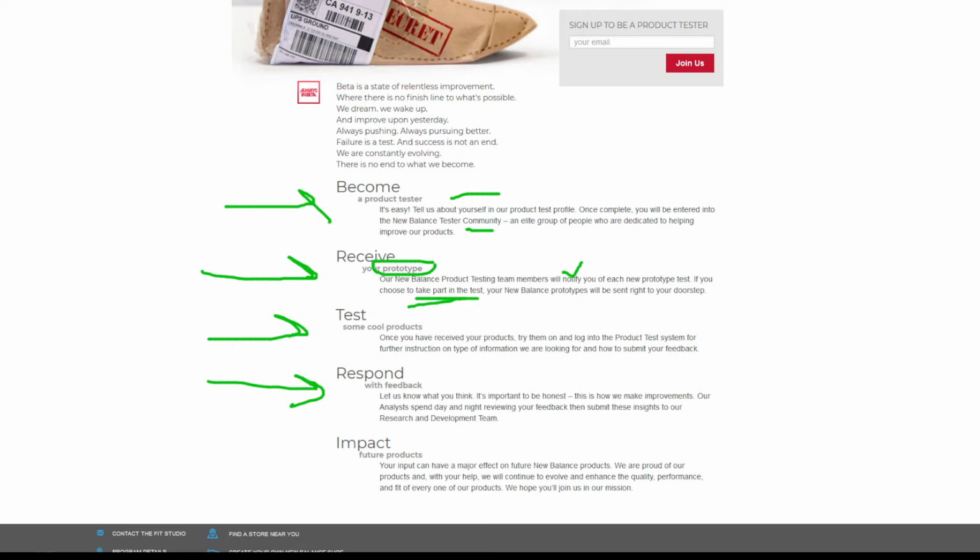It's pretty self-explanatory. Again, you don't really get to keep these, but you can keep them for 4 to 6 weeks, and it can be a cycle where you can keep getting new products in the future. So you don't get to keep them per se forever, at least that's not always the case, but you do get to test them. New prototypes, so that's your thing. And again, this is 100% honest. It's right through New Balance itself, so it's not a scam in any way.